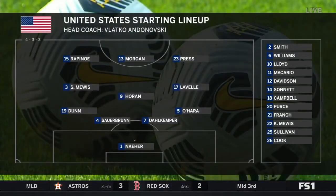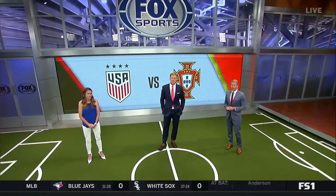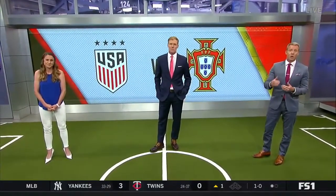One more look at the U.S. 11 today, including the options on the bench. They've got some experience out there. 6 players in the starting 11 with 111 caps or more. But no Julie Ertz, no Tobin Heath, both still out with knee issues. The manager, Andonovski, made it clear to us yesterday. Both, though, are on track to be a full go later this summer.